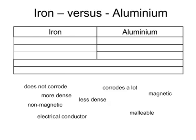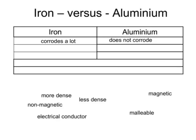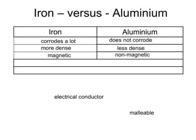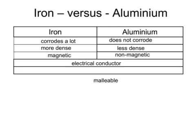When we compare the properties of iron against aluminium, some are different and some are the same. Iron, for example, corrodes a great deal, whereas aluminium doesn't corrode. Iron is more dense, whereas aluminium is less dense, less heavy for its size. Iron is magnetic, aluminium is non-magnetic. They're both electrical conductors and they are both malleable, which means that they can be hammered into shape.